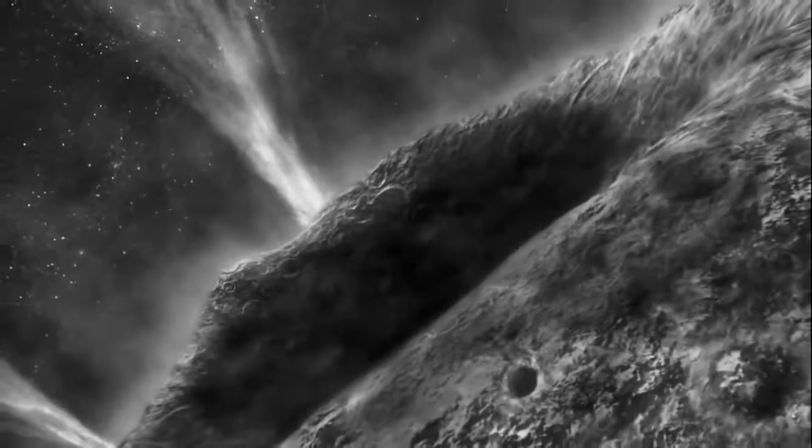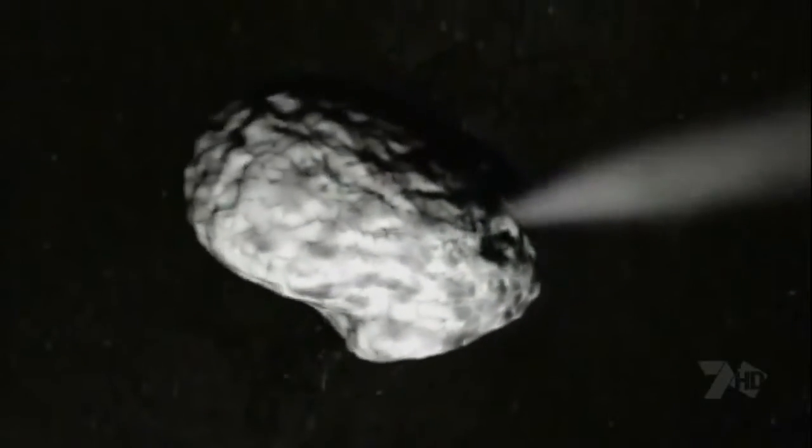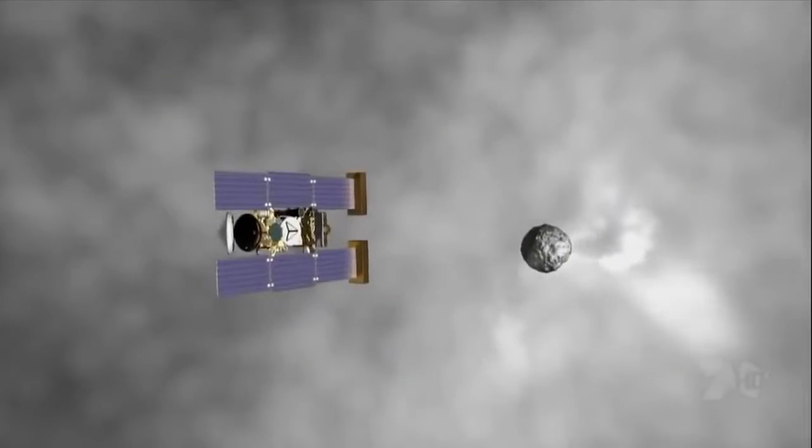No one had ever seen anything like it. But Stardust wasn't there just to snap pictures. Its real mission was to capture the dust and bring some of the comet back to Earth.